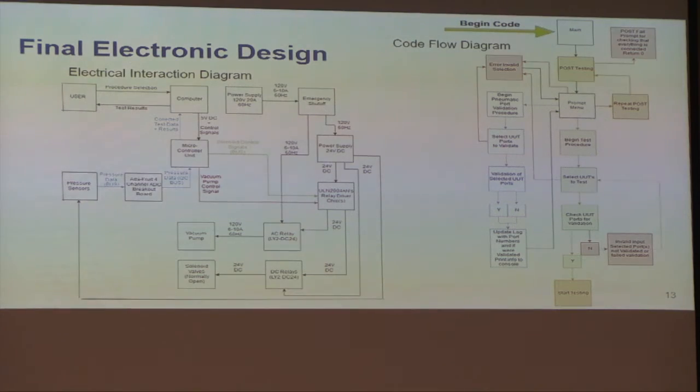If you choose one of those, it will bring you to a rejection menu and continue to ask you which ports you would like to choose. If you choose all the ports that you want, and you don't want to test all the ports, you can tell it that you're done selecting ports, and you can test just some of the 5 ports, which was a request by our client. After that, it will run the testing procedure, and it will tell you which ports have failed and which ones have passed the test.